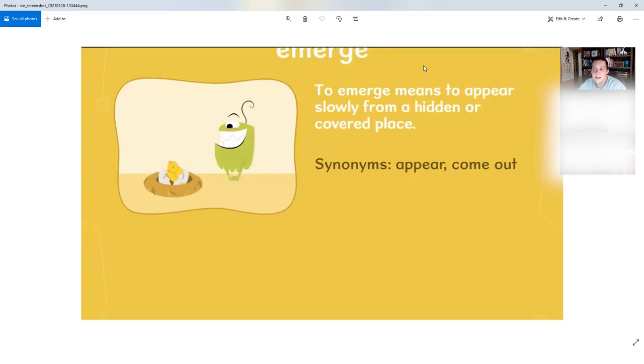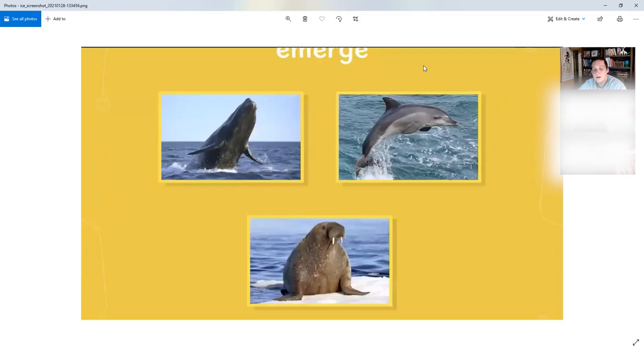We'll read and find out what is emerge. Emerge. Jeremy, what is emerge? To emerge means to appear slowly from a hidden or covered place. Hidden, yeah. If it was I-E, H-I-D-E-N, then that would be hidden, but this one's H-I-D-D-E-N, so it cuts off the I-E. So it doesn't really make the I sound. Hidden. A hidden or covered place, just a place you cannot see, and then when someone emerges, they come out. To come out from some place, to appear or to come out. Like how some animals emerge, bloop, from the water. And then they go back into the water.